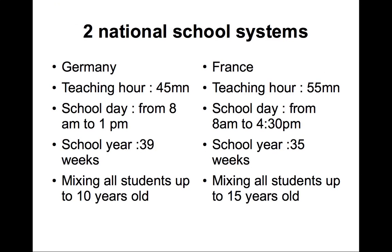First of all, we need to tell about our two national school systems because they're different, and we have to tell about their differences and similarities to give explanations for further understanding. Teaching hours are 45 minutes in Germany and 55 minutes in France. The school day is fairly short in Germany. It's a long half day, I would say, till 1 p.m., whereas the French school day is a full day from 8 to 4:30 p.m. and homework afterwards.